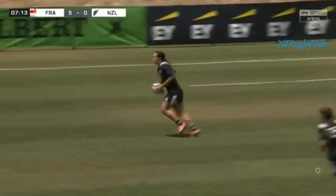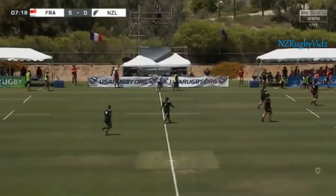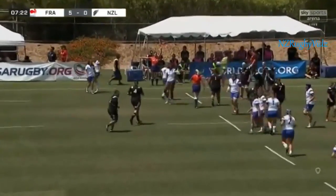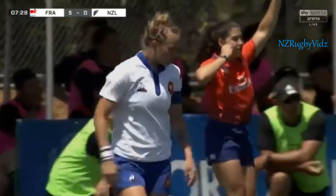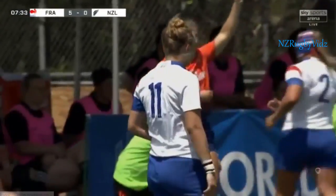Demant has to go back inside. Long kick back to Demant, gaining about 20 metres just on the 10-metre line. Black on the line. Yeah, a bit better than the last counter kick. But France pretty strong in this line out.